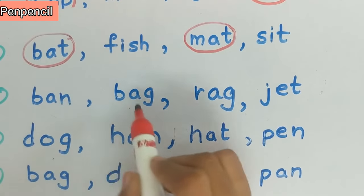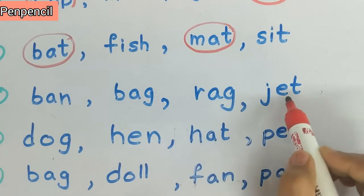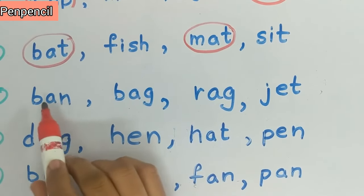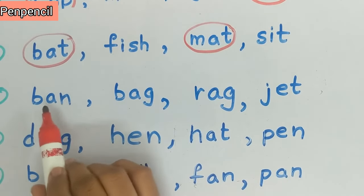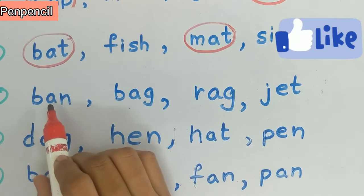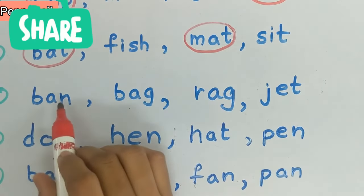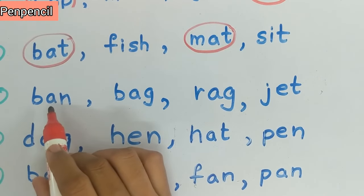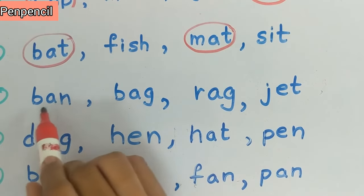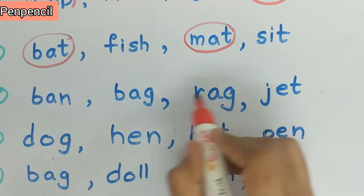The next one is ban. B-an, ban. B-ag, bag. R-ag, rag. Jet. When kids are reading, they have to tell like this. B-an, ban. So that you repeatedly tell this and you will understand it clearly. And you will not forget this. Okay, kids? You have to repeatedly tell the phonic sound all the time. Then you can read it very clearly. Okay? B-an, ban. B-ag, bag. R-ag, rag.